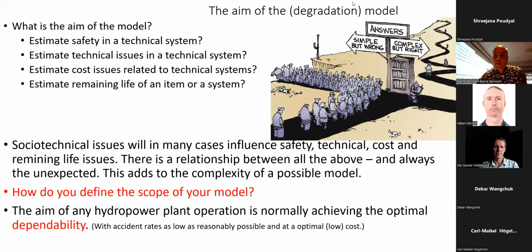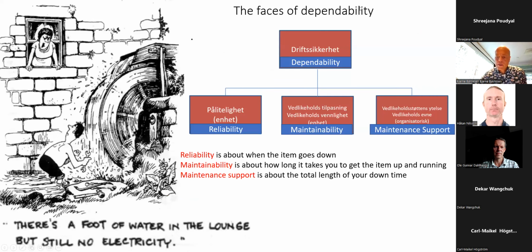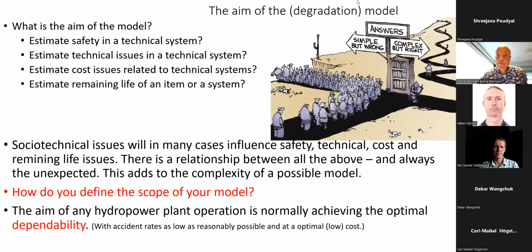that's it. So, such a degradation model, what's the aim of? Sorry. Yeah. Any experts on Zoom? No. You might be able to move it one of the sides. Okay. Oh, yeah. Try that one. You have to ask yourself, what's the aim of the model?